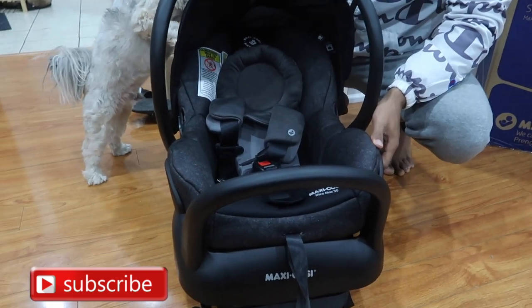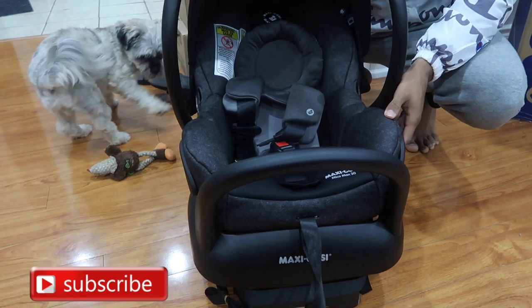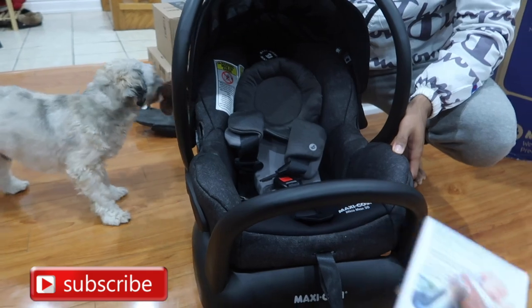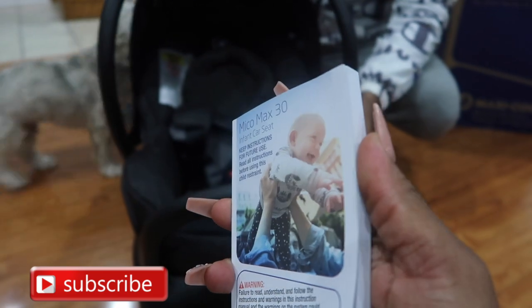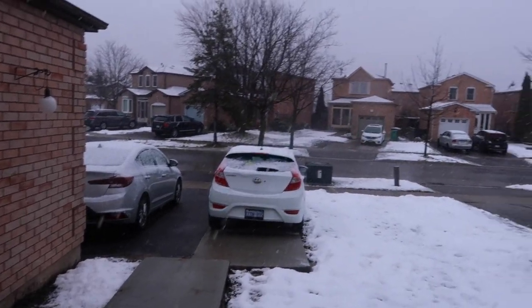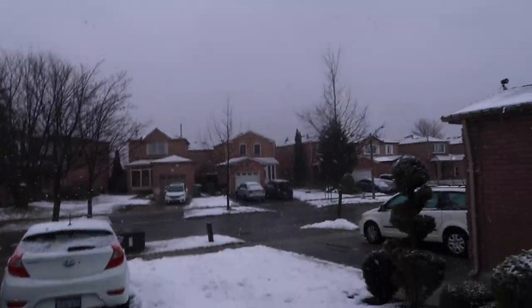So now we're gonna go outside and install this in the car. One thing they did say when installing the car seat is make sure you have your car seat manual and also your car manual. So my car manual is in my car, but Shane and I will figure it out when we get in the car. So let's go do that right now. If you guys can see this snowfall, it is currently snowing right now. So we gotta do this as fast as we can.